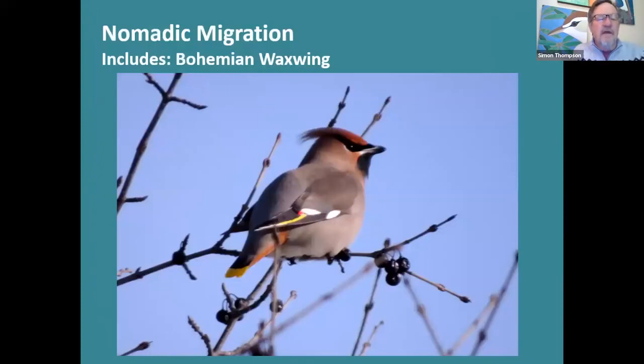Nomadic migrants, they're the ones that just wander around in response to abundance of food, are things like waxwings. Even your regular old cedar waxwing is nomadic. They wander around, they look for food here, then they'll fly a bit, they'll wander and find food somewhere else. And Bohemians are exactly the same, but of course, we don't get Bohemian waxwings down here in the Carolinas, unfortunately.